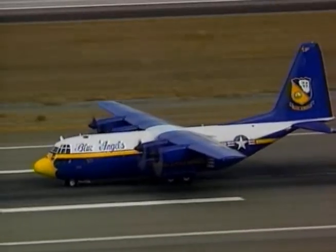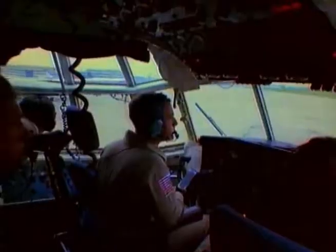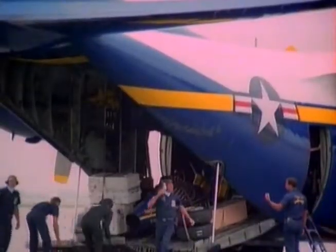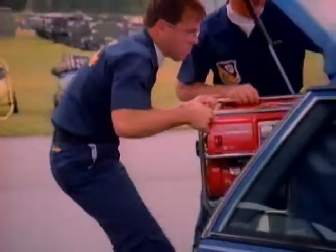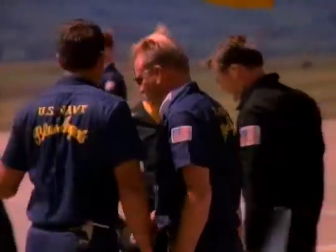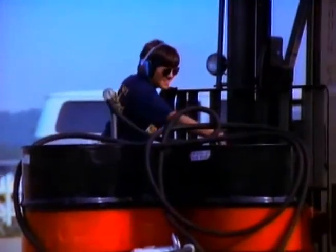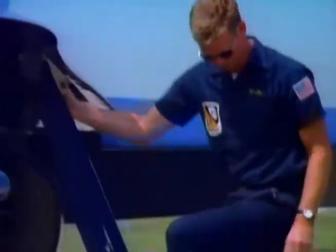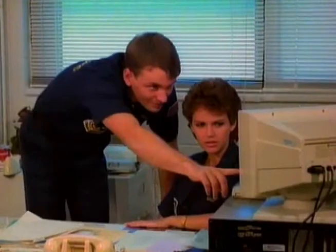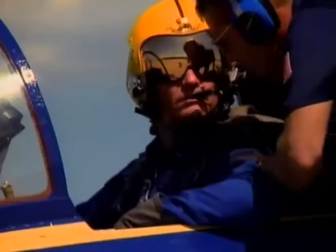This is what's affectionately called Fat Albert Airlines. It's the squadron's support aircraft, a C-130 transport flown by an all-Marine Corps crew of 3 pilots and 6 enlisted personnel. The C-130 carries 25,000 pounds of equipment, 46,000 pounds of fuel, and a highly trained support staff. These personnel are involved in maintenance, supply, public affairs, administration, an events coordination officer, and a medical department that looks after the medical needs of both officers and enlisted members.